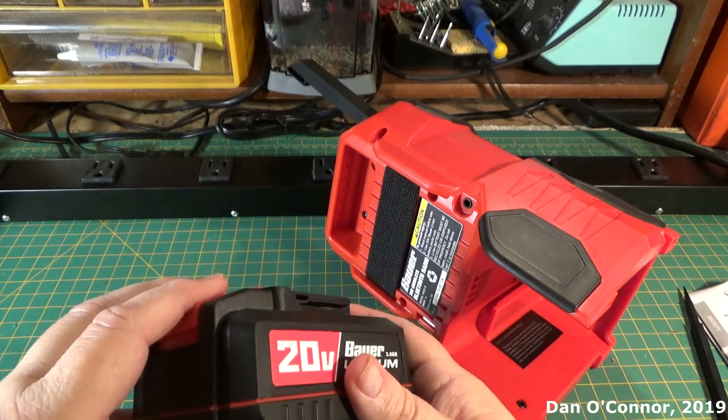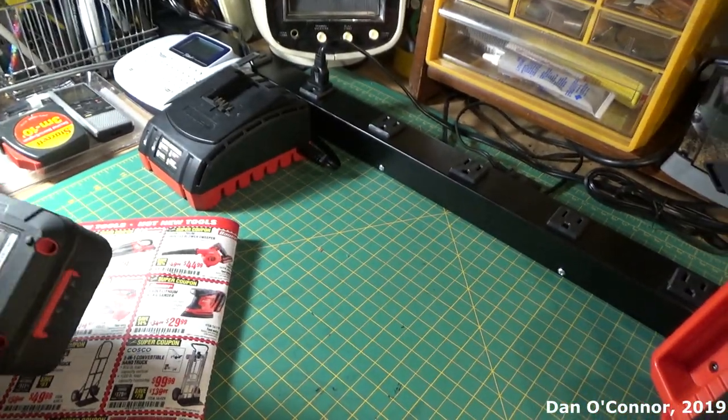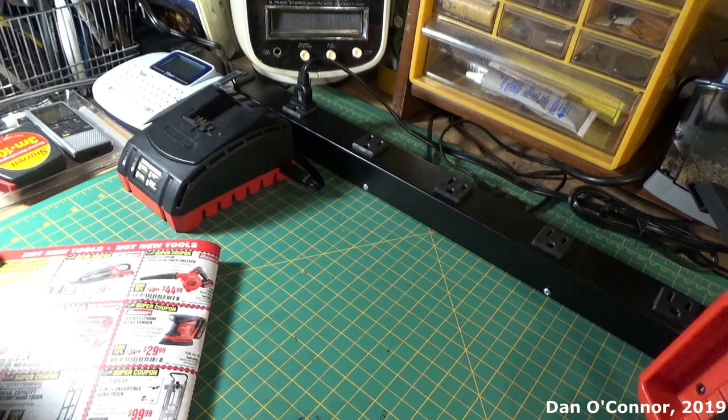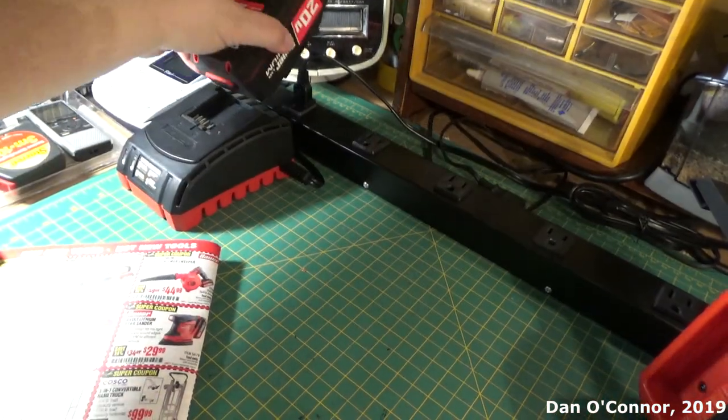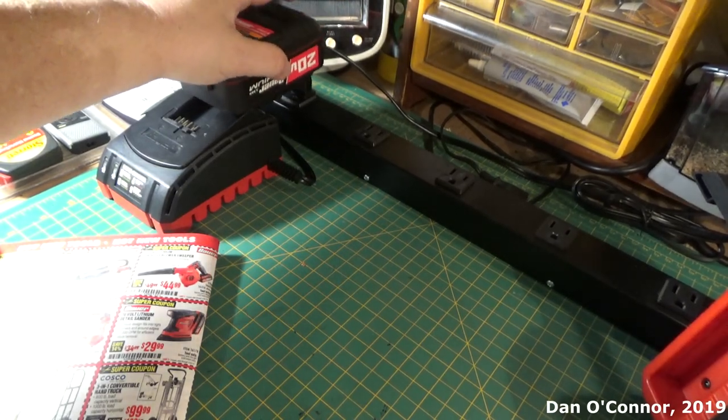And you charge them with the Bauer charger, as you might expect, like this. A little hard to do one-handed.